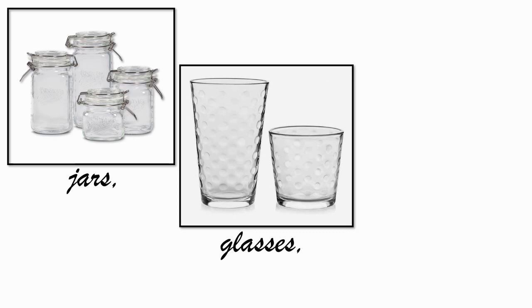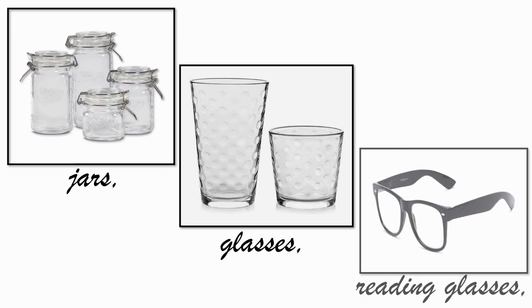What is this? Yes, it's a glass. You can drink water, juice from this glass. What is this? Yes, it's a reading glass. And what is the meaning of reading glass? Reading glasses are glasses that are worn by people, for example, when they are reading, because they cannot see things close to them very well. So these three things are made from glass. You have lots of uses of glass. Let us check more.